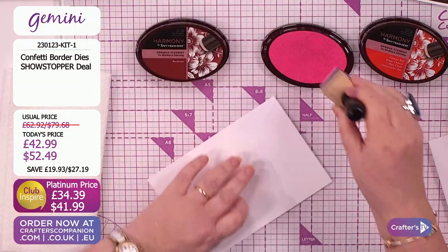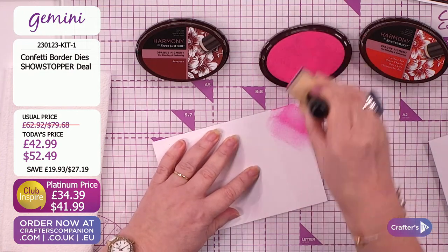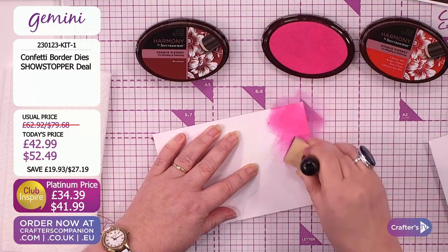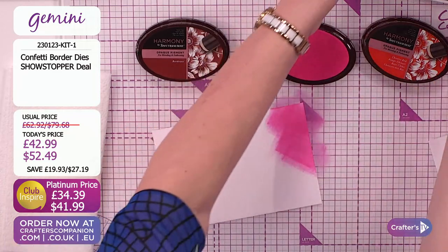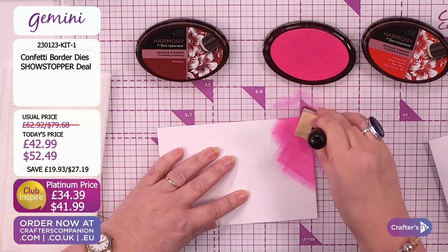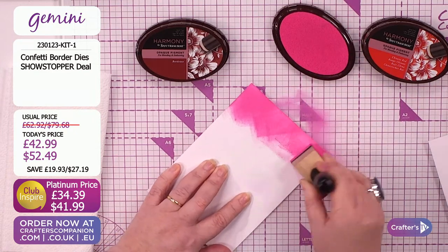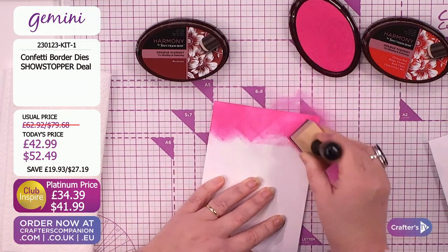So we're going to start with fuchsia. Now, I like to use pigment when you're dyeing some cardstock because I find you get a more intense coverage of colour more quickly. We're not worried about an even blend here because you're going to cover most of it up with your design. So all you need to really be worried about is around the edges and where the hearts are, and just get the colour on there nice and deeply. Do not for one minute worry about a smooth blend.